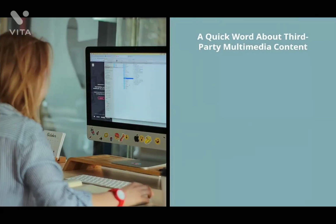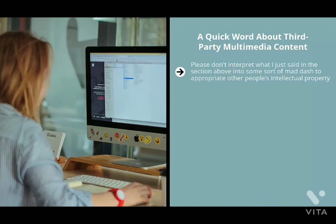A quick word about third-party multimedia content. Please don't interpret what I just said in the section above as some sort of mad dash to appropriate other people's intellectual property. You can't just take a video off YouTube and embed it in your content simply because it's related to your content's topic. That might land you in hot water. You have to do it the right way. Whether you're using infographics from Pinterest, videos from YouTube, or explanatory photos from Pinterest or Instagram, you have to respect the rights of the owners or creators of this content.